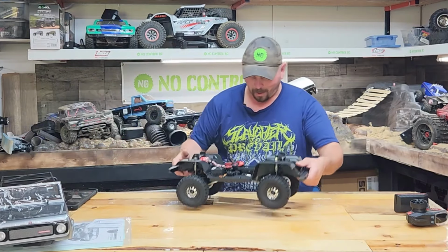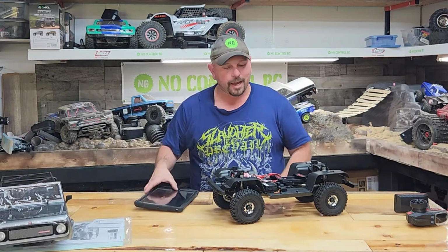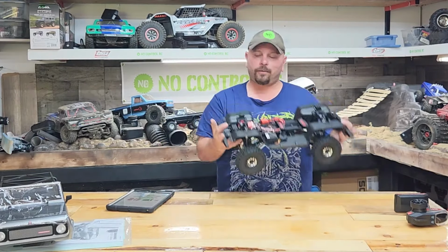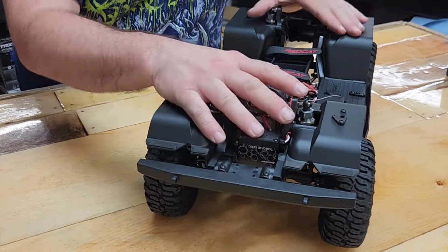All right, let's get in. So I do know this is the Gen 9 chassis, Gen 8 beforehand. I did actually look up a little bit. But all right, now that we got the body off this bad boy, let's start looking right from the top. All right, so here she is without the body.